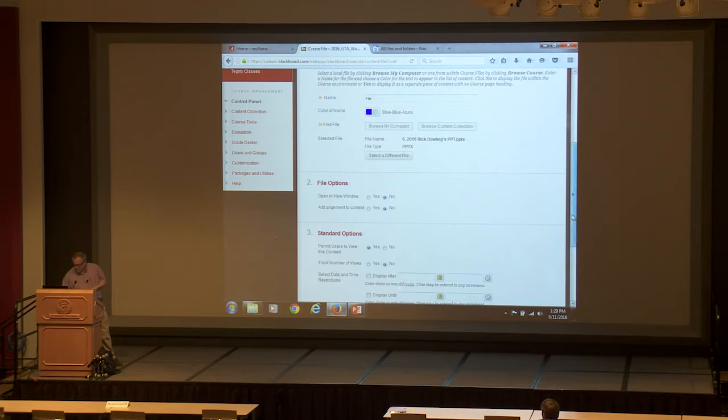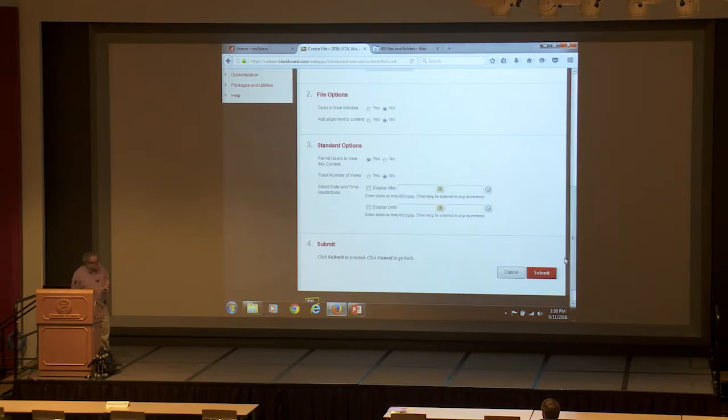We have some view options under number 3. So you can choose whether or not to let your users view the content. This seems kind of counterintuitive, but there would be times when you want to add content that you're not quite ready to share with your students. Blackboard does a very good job of tracking the number of views. You can select that. Again, the default is no. And you can even select date and time restrictions to have your content display for a given amount of time. So I will just leave all those as they are. Make sure, okay, users can view the content.